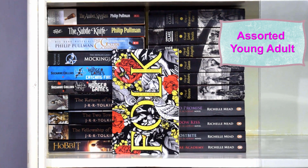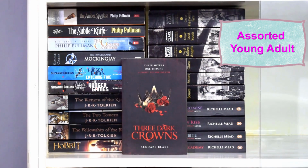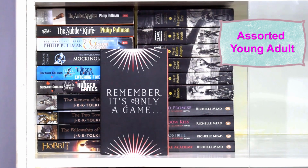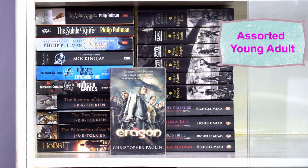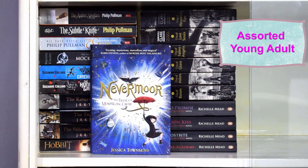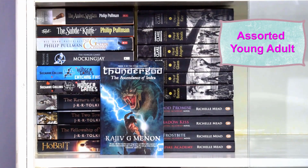Folk by Zoe Gilbert, Six of Crows by Leigh Bardugo, Wind Witch by Susan Dennard, Three Dark Crowns by Kendare Blake, The Extinction Trials by S.M. Wilson, Caraval by Stephanie Garber, Outlander by Diana Gabaldon, Percy Jackson and the Lightning Thief by Rick Riordan, Eragon by Christopher Paolini, The Language of Thorns by Leigh Bardugo, Nevermoor: The Trials of Morrigan Crow by Jessica Townsend, Nevernight by Jay Kristoff, Thunder God: The Ascendance of Indra by Rajiv G. Menon.